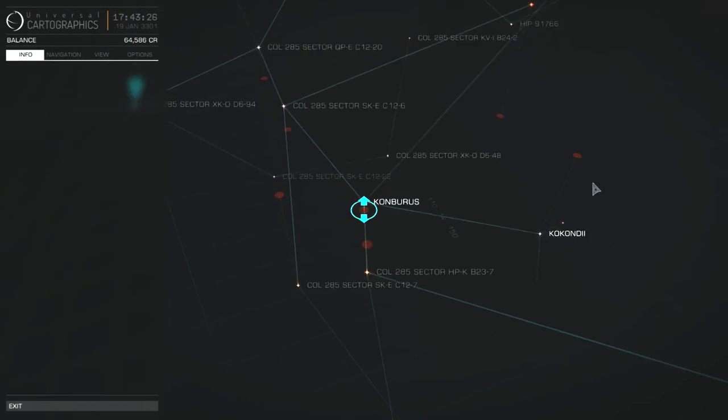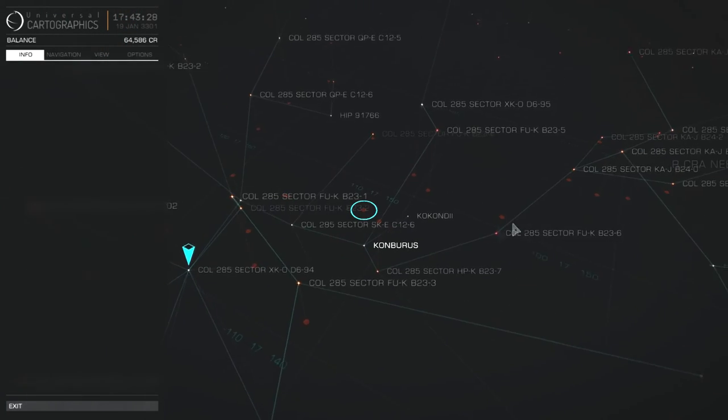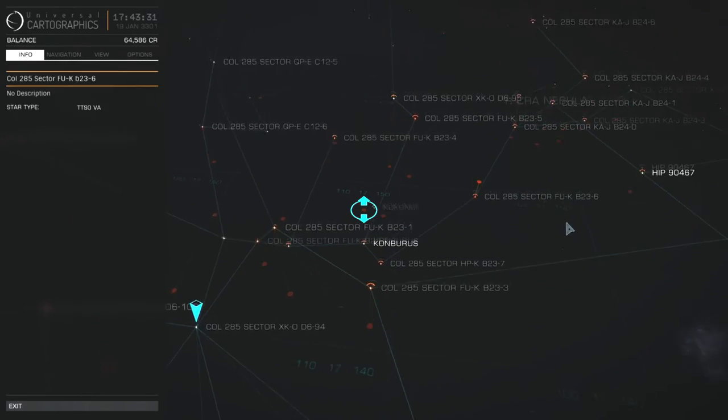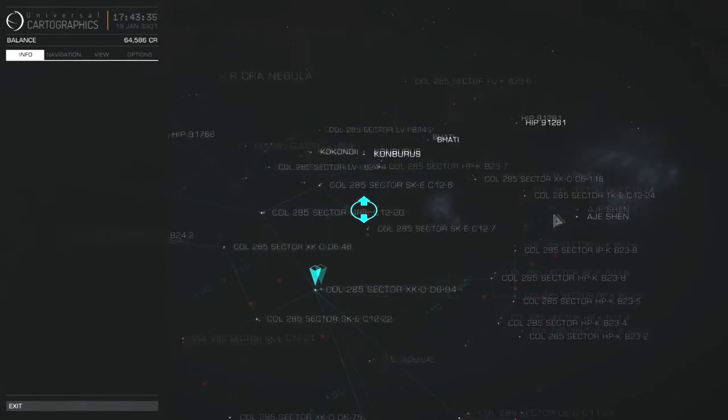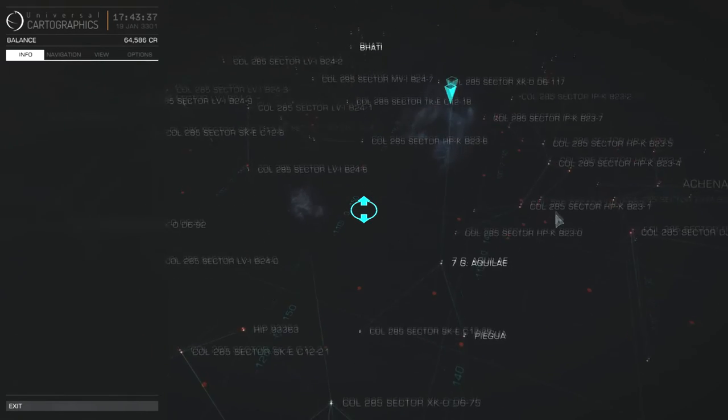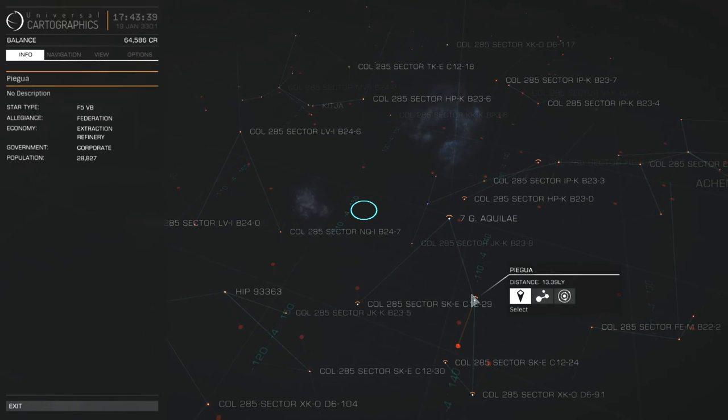No, I think that's going backward. Well, no, it seems to be forward. But Pegu is actually in the other direction, is it? I don't even see Pegu. Yeah, Pegu is over here. We're going to have to go back through Gamma Aquilae to get to Pegu.